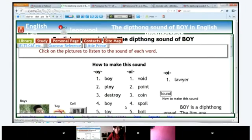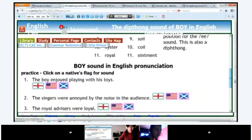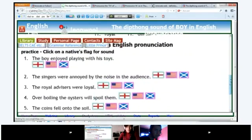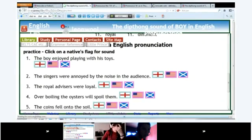Here's some words. Ploy, destroy, coin, spoil, boil, oil, enjoy. The boy enjoyed playing with his toys. So let's see if we can make a limerick up. Mimo, can you read some of these sentences? Mimo, can you read the boy sound?